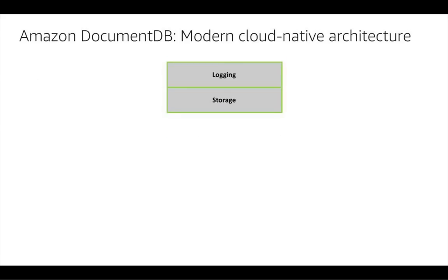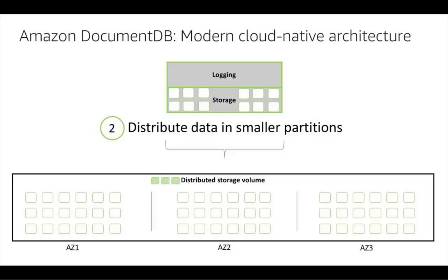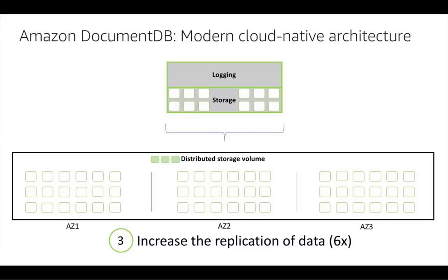The second thing we did is instead of taking these monolithic storage volumes, we broke it into smaller partitions, into 10 gigabyte partitions, and we distributed that data in a multi-AZ distributed storage volume to really reduce the blast radius of any one particular failure, and again, to help us recover faster from database failures. We'll talk about that in a little bit.